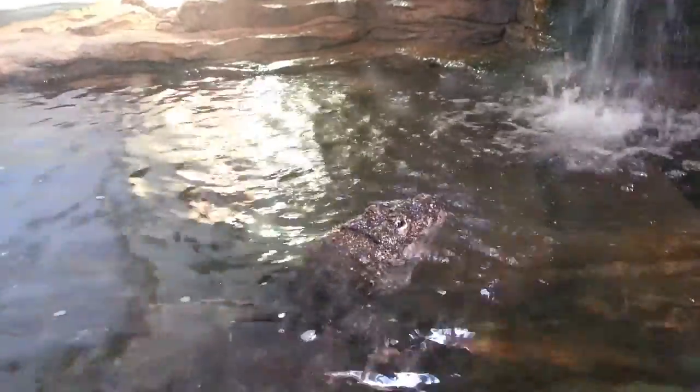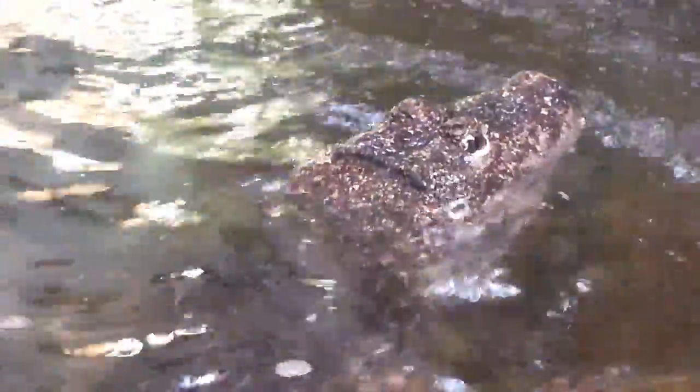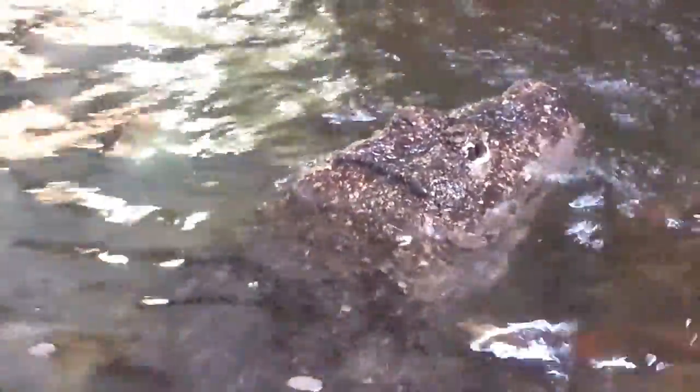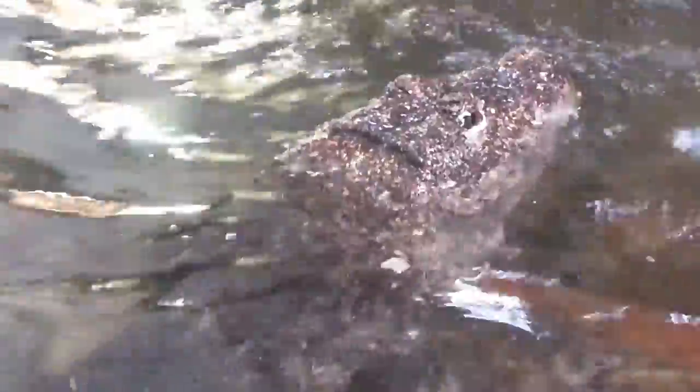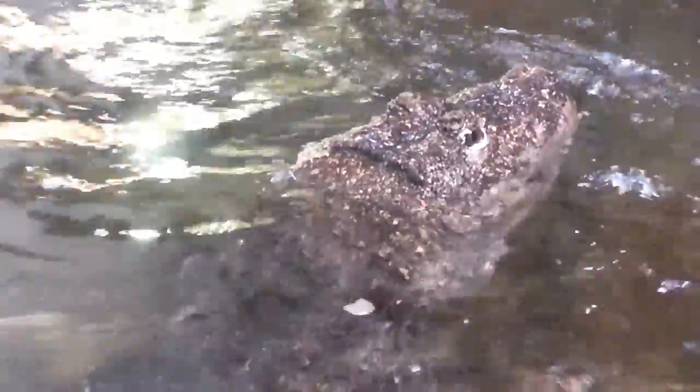A Chinese alligator's diet in the wild is snails, clams, and other mollusks. But they also eat fish, frogs, turtles, small mammals, and waterfowl. Alligators have a third eyelid that is clear so that they can see underwater.